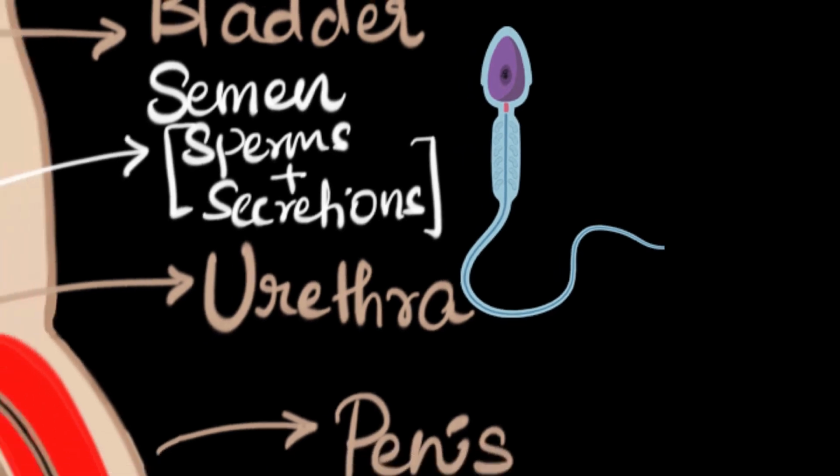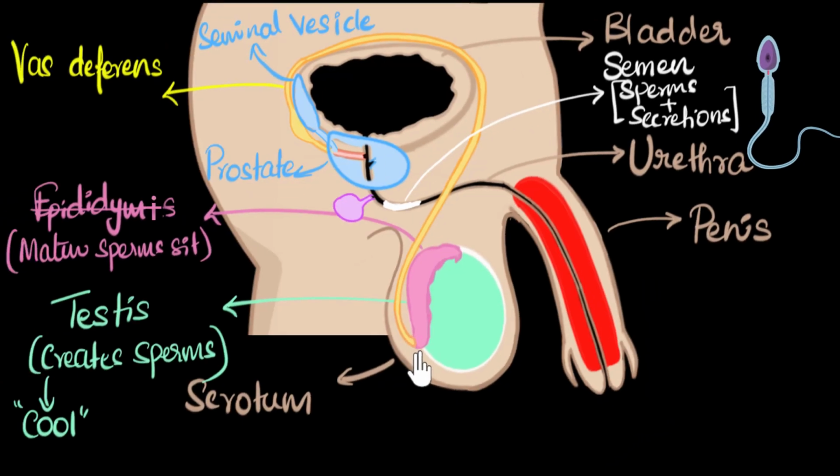All right, that's pretty much it. Let's quickly go ahead and summarize what we learned. So the testis is the male gonad, which is responsible for creating the sperms. It is protected by the scrotum, which is the pouch of skin which hangs below the abdomen. This also ensures the low temperature needed for the testes to create the sperms. The young sperms now move to the epididymis. That's where they will mature and sit for a while.